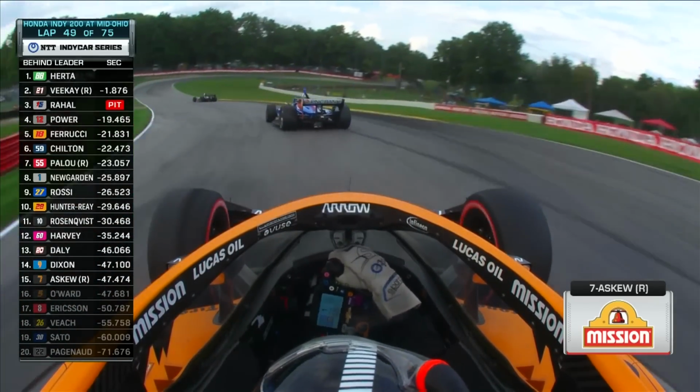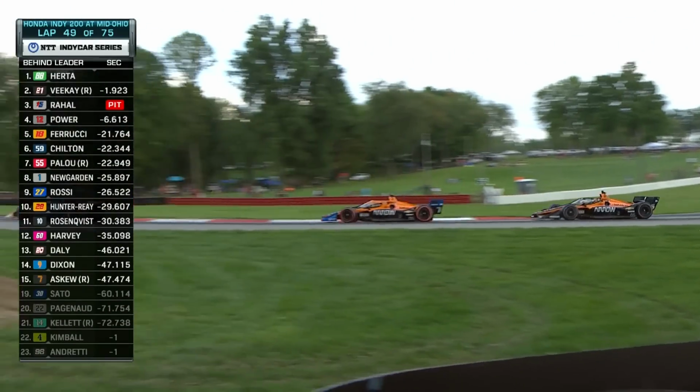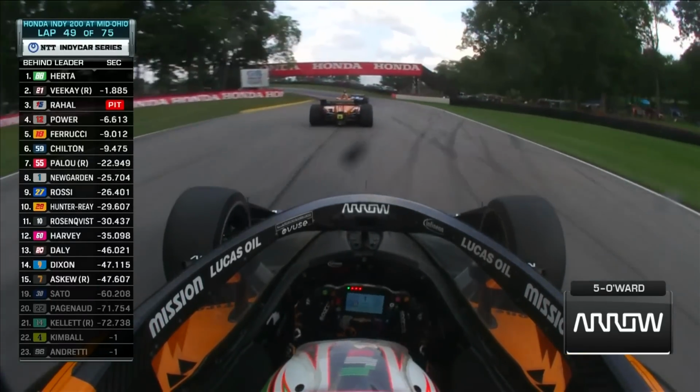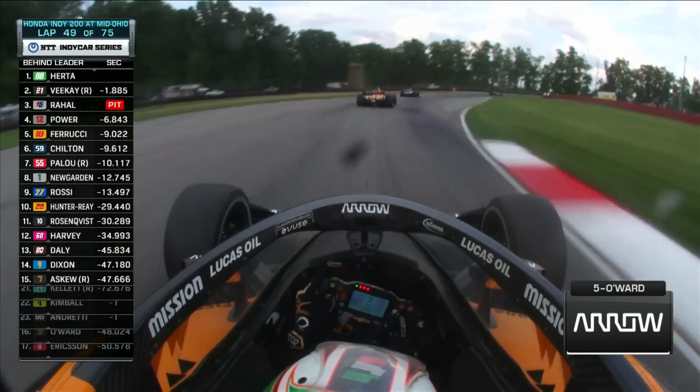Oh, and look at Dixon. He's got tire temperature now. What a masterful job to hold on there. That could really make the difference in the championship down the stretch. Those couple points, if Scott Dixon needed them, he earned them right there.